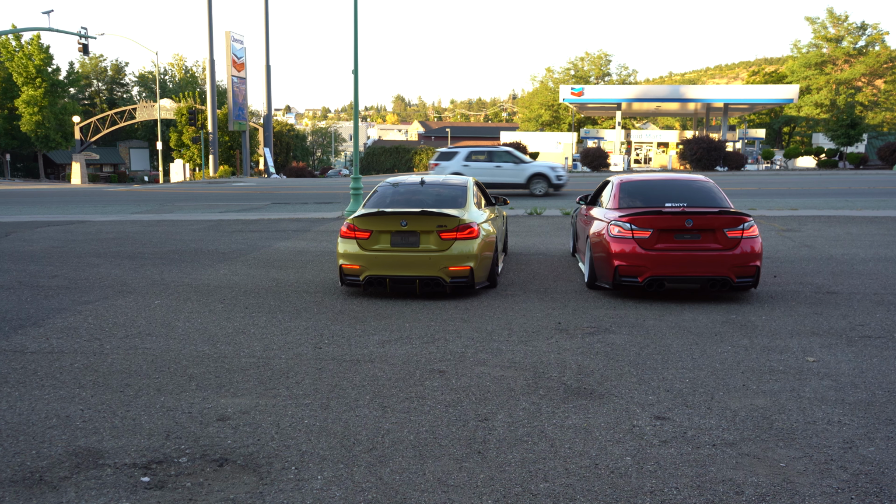All right, what happened to your diffuser? Why is it missing a piece? I wanted to show off the Grail exhaust. That's why. Okay. Yeah, you didn't lose it, huh? Both cars have the exact same exhaust. Let's see if they sound the exact same.